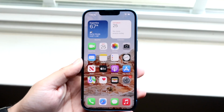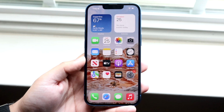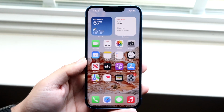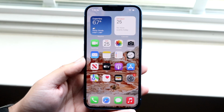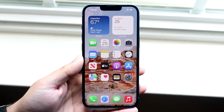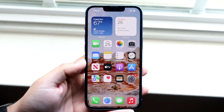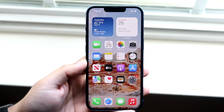Welcome back, everyone. You may have just purchased an iPhone 13, so here are the first 13 things to do on your specific iPhone 13, the newest one. Now, the first thing I would highly recommend you guys to do, to be honest, on any iPhone that you purchase, is to update your iPhone, especially on the newest one. Every single year, whenever you buy a new iPhone, there is almost always an update for your iPhone that fixes a lot of the issues that you may have.